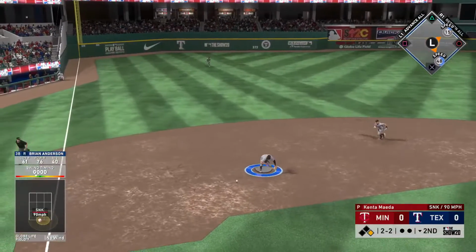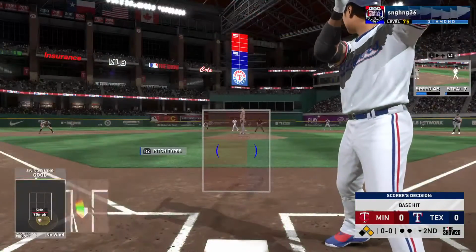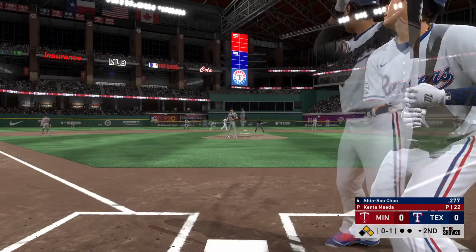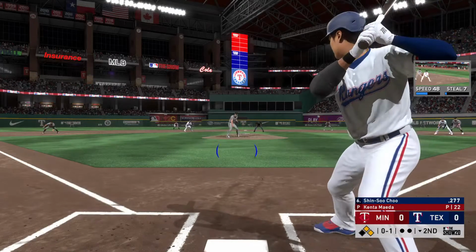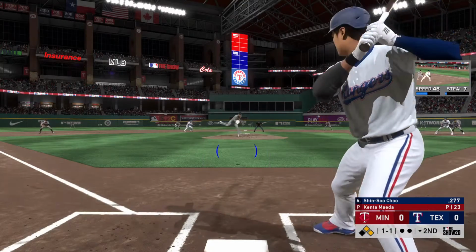A diving effort here as he gets a glove on it. But they will not get it out on the play as he beats the throw to first, and there are 2 on to start the inning now. Shin-Soo Choo at the plate now as he'll try to hold back on the swing, but he went around for the first strike. Off the plate, 1 ball, 1 strike. First and second here with nobody out.